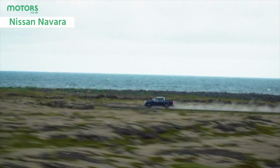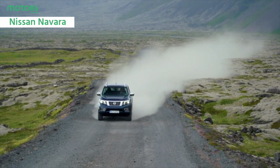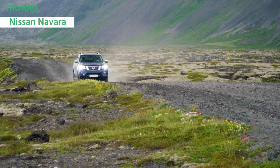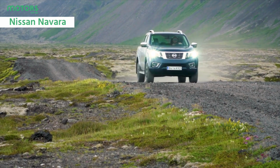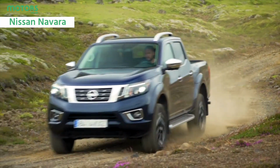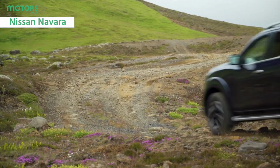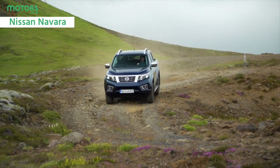Inside, the Navara shares much with the passenger car in terms of quality and equipment, including a 7-inch touchscreen infotainment system and all-round camera system on higher spec models. It can carry loads of up to 1,180 kilograms and has a towing capacity of 3.5 tons, and of course, like most of its rivals, has excellent off-roading credentials.